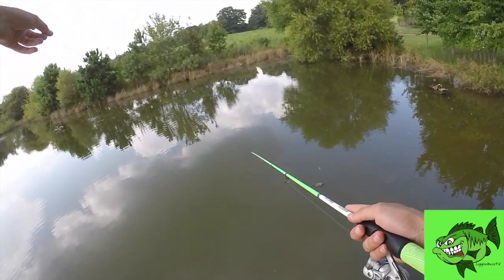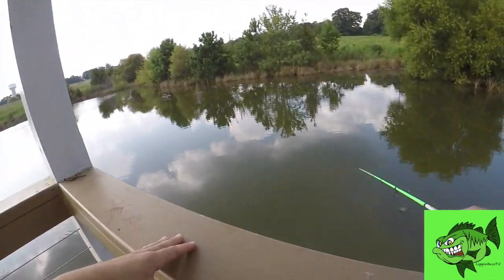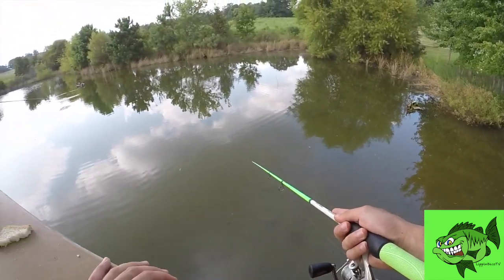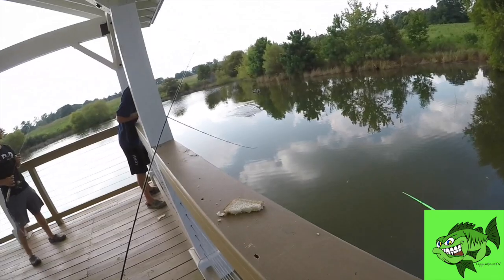Dang, what was that? Hey. Dude, what is that? Oh. Is that a bass? Oh, I see him. That's a giant bass, dude. Yeah, Luke. Got him? Yeah, there you go. Luke got him. Yeah, that is a nice one.